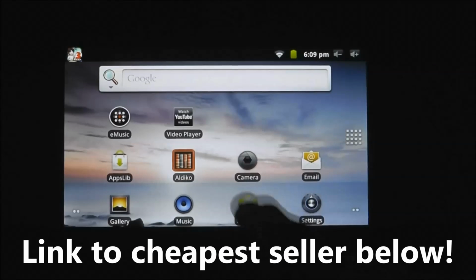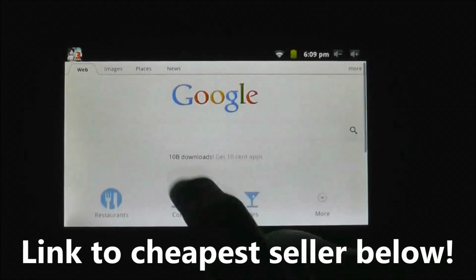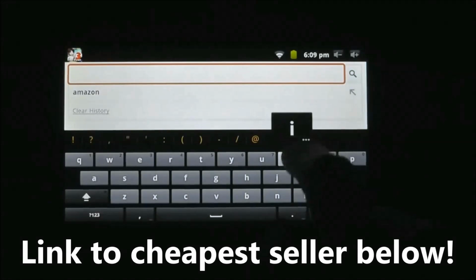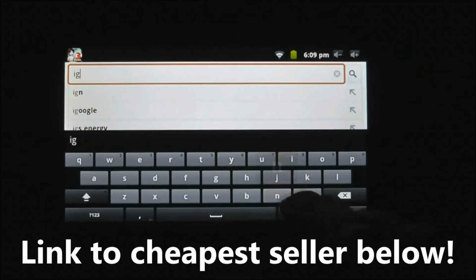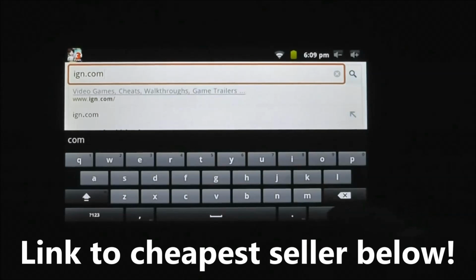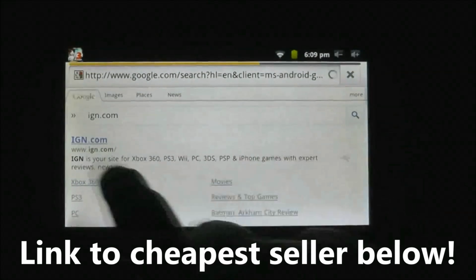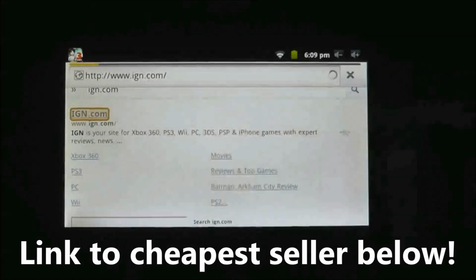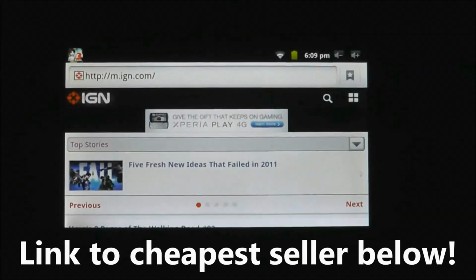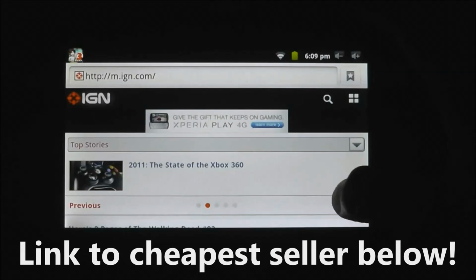Just showing you a few more apps here and a little bit of the web browsing experience. I wanted to do an all-encompassing review so you could get a feel about how this device functions. And so as you can see here, the keyboard works great. It pops right up, it's big, you can type right on the screen. I had no issues going right here to IGN.com, and since it's phone-based software, it gives you the mobile web version of each website that you go to. So as you see there in IGN, I'm doing the mobile web.